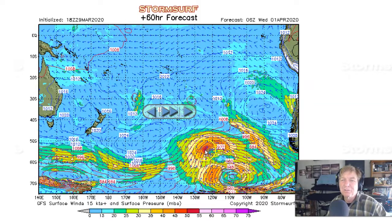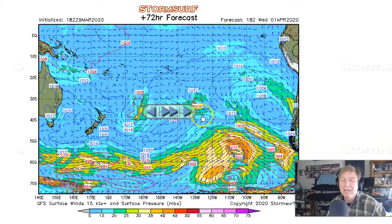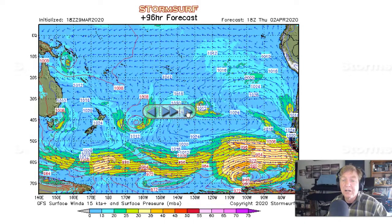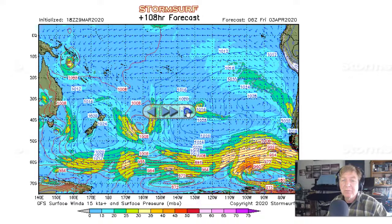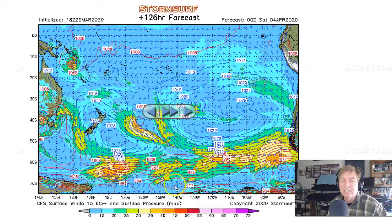50 knots over a small area late Tuesday night, and then fading out, moving out of the swell window, and that's the end of that. But it looks like two potential areas to support swell development. That's not too bad. Then we go out into the week. We know the jet stream kind of falls apart. We're not expecting to see much.